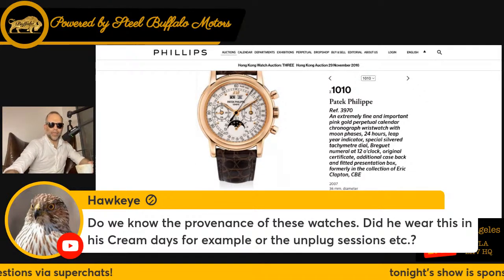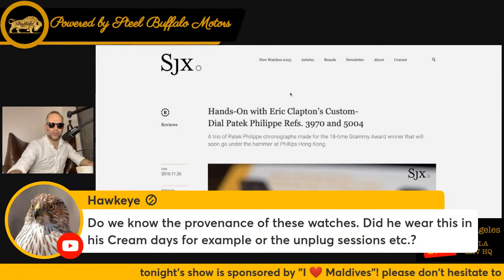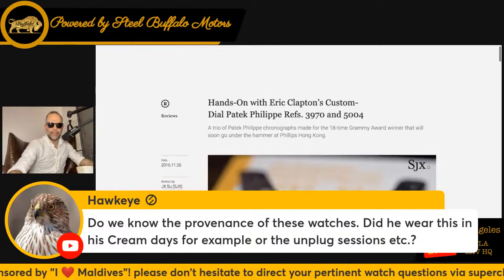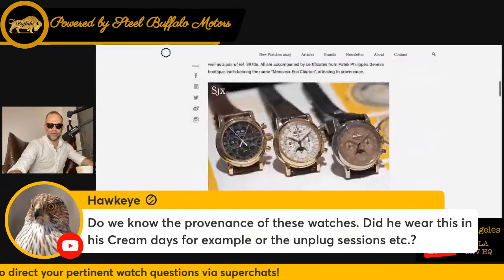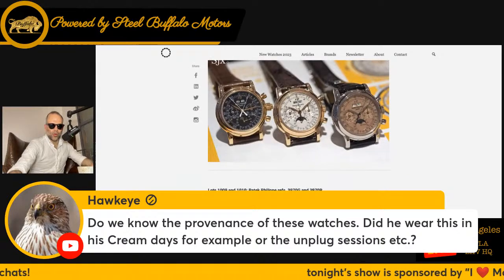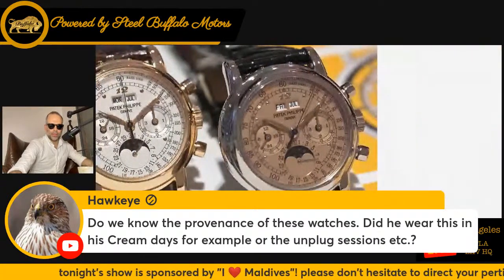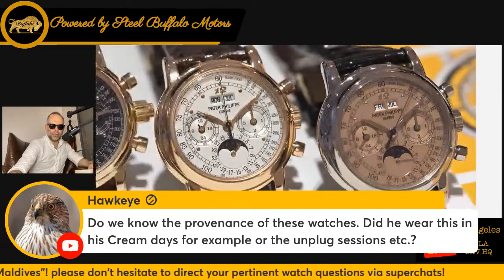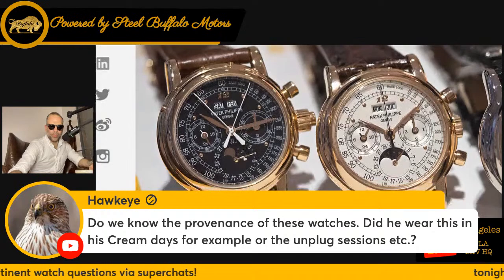Yeah, we are dipping into Watches by SJX's content here. This is an article written by him, JX Su, back in 2016, with personal photographs that he took of these three watches that I talked about. The pink gold with the opaline white dial, 3970R. The white gold with the pink gold salmon dial, 3970G. And the 5004R with the black dial on the right.